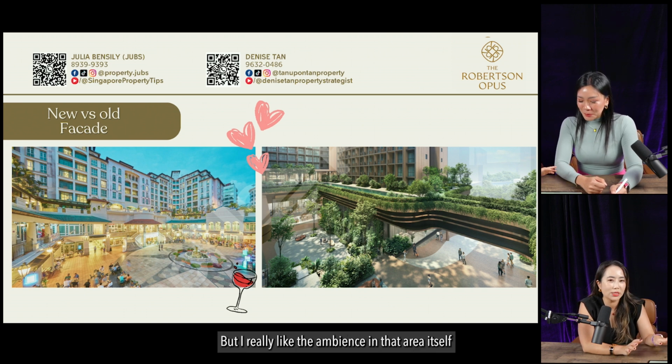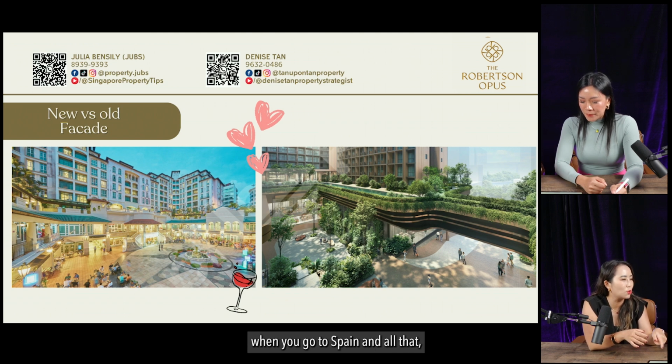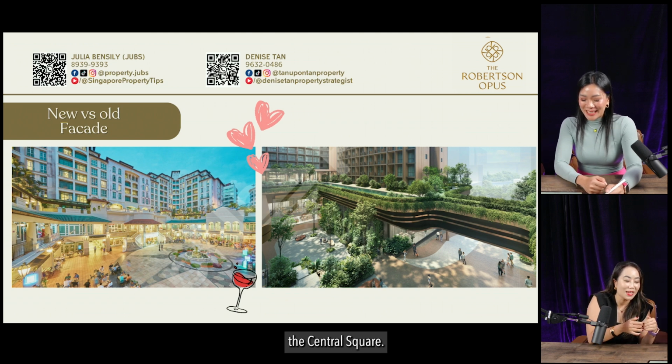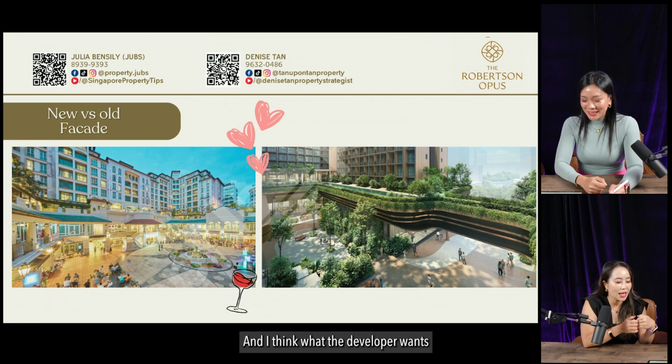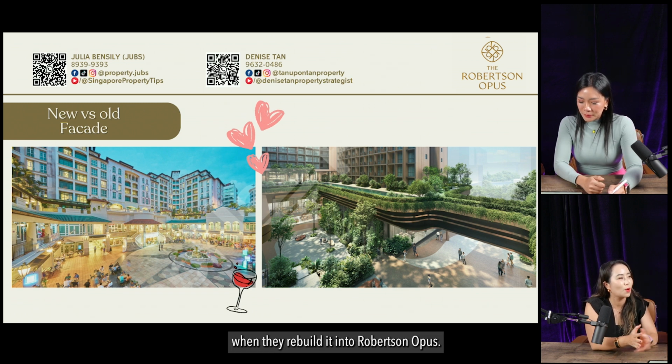But I really like the ambience in that area itself, because it's like a square itself. You don't only see this kind of square when you go to Spain and all that, the central square. It felt like that central square kind of feeling. And I think what the developer wants is also something similar when they rebuilt it into Robertson Opus.